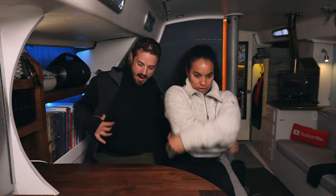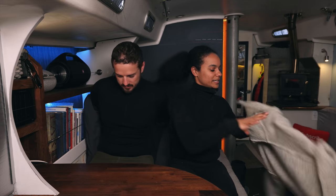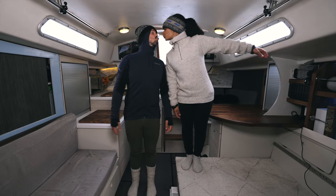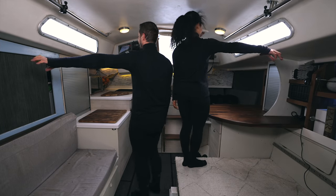Let's strip. Wow, wow, wow. All right. I'm going to take this layer off. And now we are down to the base of it all.